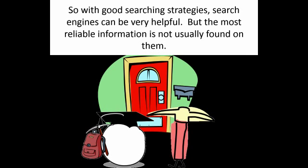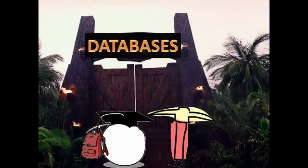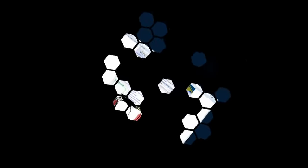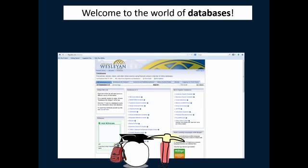So with good searching strategies, search engines can be very helpful, but the most reliable information isn't usually found on them. Databases. Welcome to the world of databases.